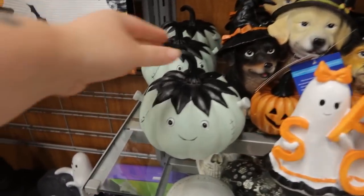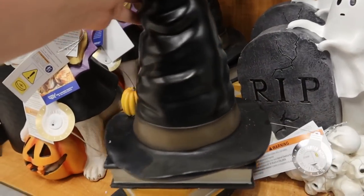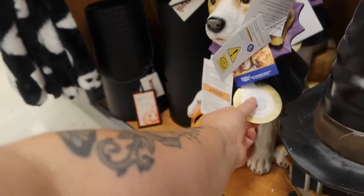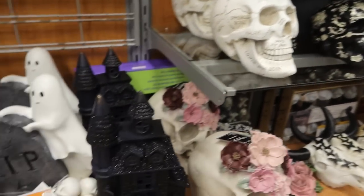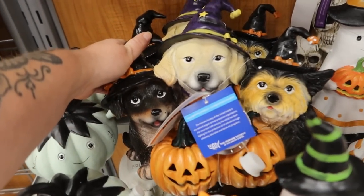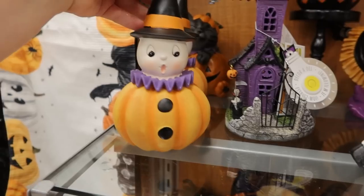Alright, so here's the other stuff. They got a little Frankenstein right there. They've got one of these spooky houses. I like that with a stack of books. Oh, the whole thing. Okay. That's pretty neat. That lights up too. Yeah, it lights up. It's creepy. You pick out whatever you want, Erin. I want you to get whatever you like. Oh, this is neat. Like a little haunted house. That's cute. These are cute too. Vintage like. Oh, this is funny.